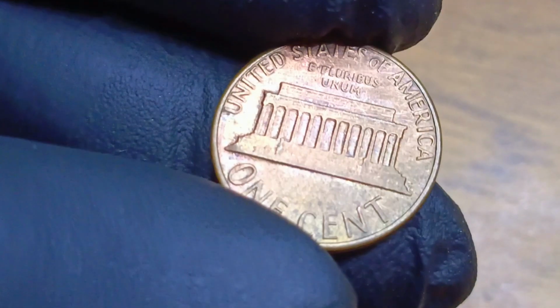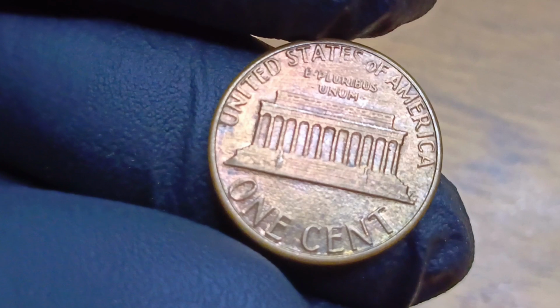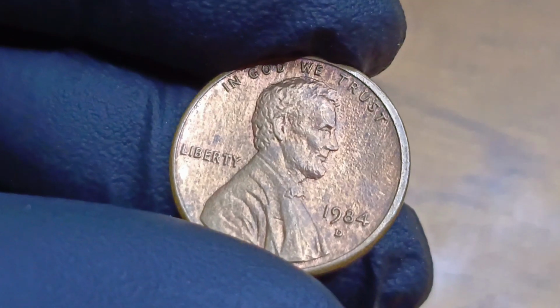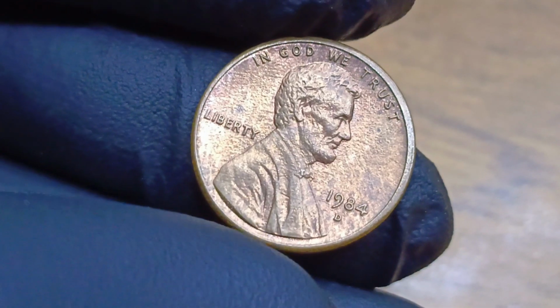A mule error, where a coin is struck with dies meant for different denominations, like a penny obverse paired with a dime reverse, would be a numismatic unicorn, and while a 2001 D penny mule sold for six figures, no such error is known for 1984 D, but if discovered, it could justify a multi-million-dollar valuation due to its unprecedented rarity.